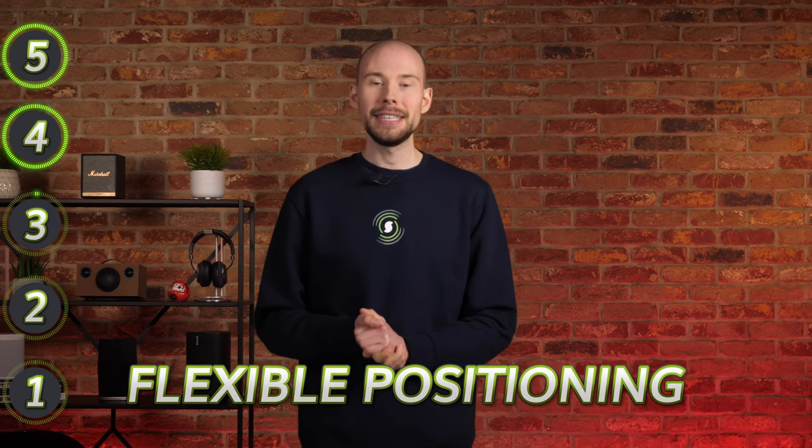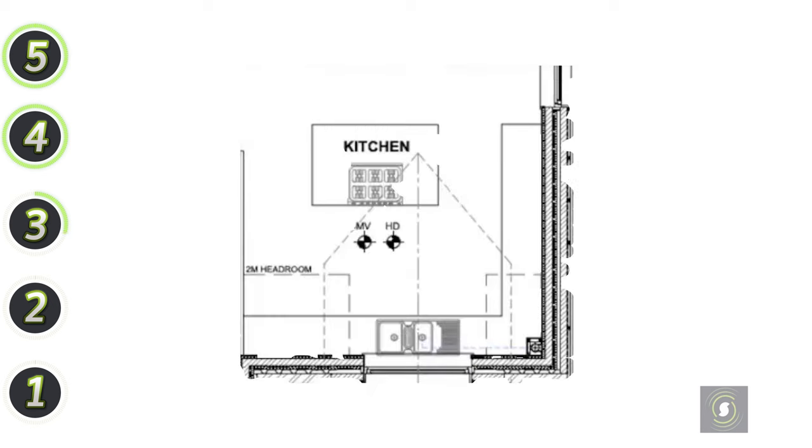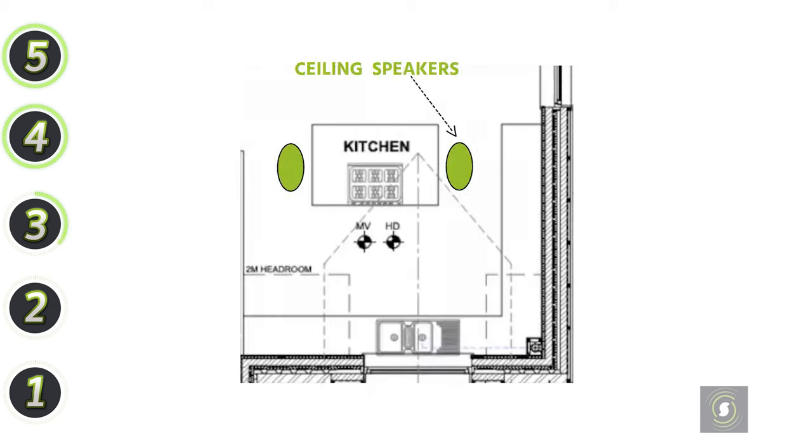3 is the freedom of positioning that you have for ceiling speakers versus wireless speakers. Now, your ceiling almost acts as a completely blank canvas if we exclude lighting, skylights and that sort of thing. This means that you can direct the sound to the room's most habitable areas and create a really nice focused stereo sound. An example would be over a kitchen island that we're seeing a lot more commonly now. You can have a pair over each side of the kitchen island to create a really nice stereo experience.